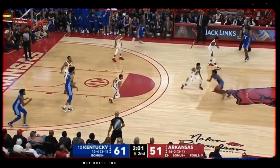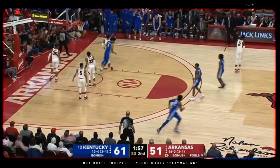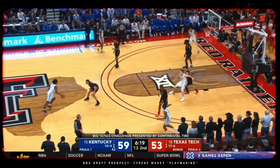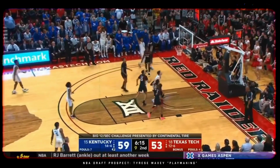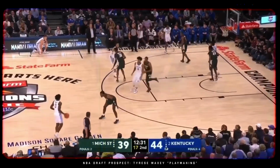During his stay at Kentucky, Maxey started at the 2, playing off Ashton Hagans and multiple bigs who couldn't stretch the floor. Still, Maxey showed off glimpses of playmaking that should interest teams in the lottery. Here we see that lack of spacing as Maxey drives into a crowded paint and kicks to the big facing short corner for the assist.